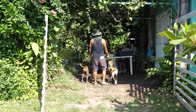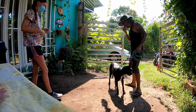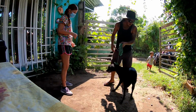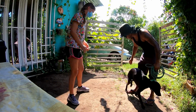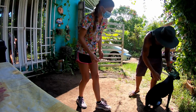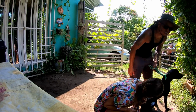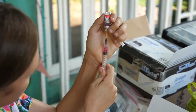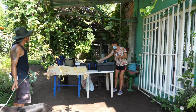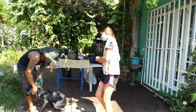Our first visitor was Meryl, who manages Mission Surf. Mission Surf is a local surf school and orphanage, and they have a few friendly dogs that were due for their vaccinations. Meryl also happens to speak perfect English, which allowed my brain a bit of a slower start to the day. Yeah. Alright, next one.